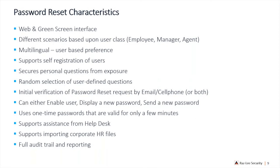The user can choose between enabling his password, getting a new password displayed on the screen, or getting an email which will include his password. When he gets the last one, he will not get the user profile, because of the risk when you send a password and a user profile at the same time. So we should just send the password with some other words, but not with the user profile name.